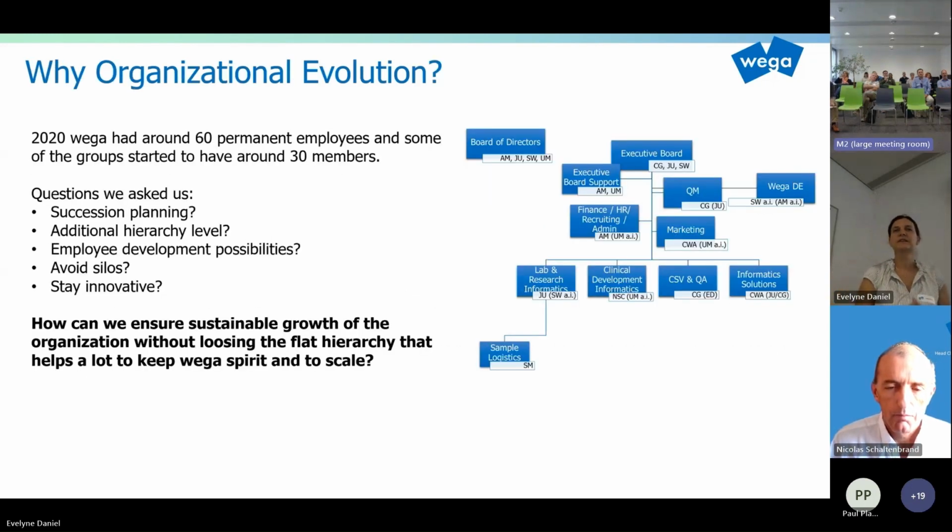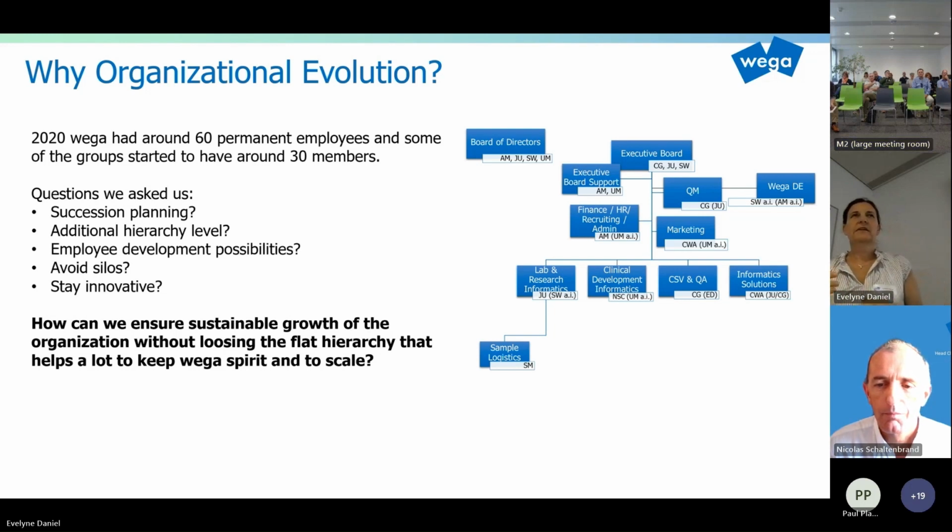So why change the organization? It was a slow evolution of the thoughts, and it was not from one day to the other. That is important. It's a continuous process. In 2020, we had around 60 permanent employees. You see the organigram here that we had at that time. One of the groups started to have 30 members, so it became a bit difficult from the direct line management. And we started to implement an additional hierarchy level with teams under the groups.